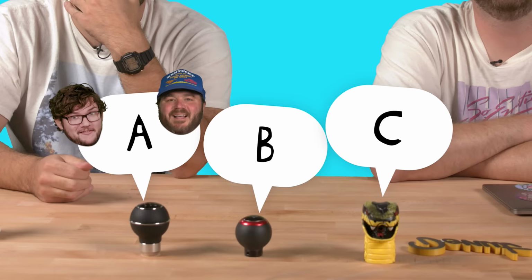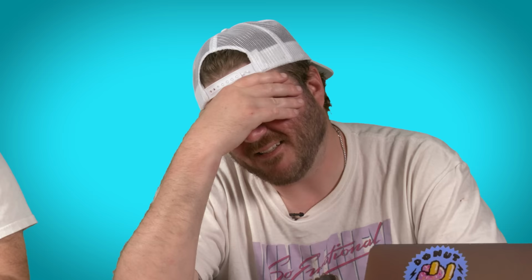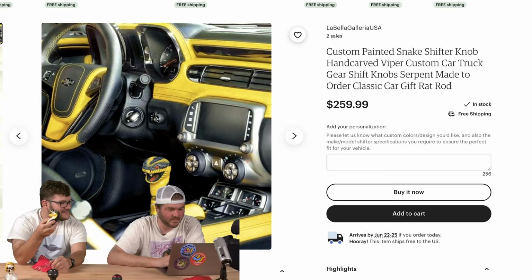The correct knob was C. No! What? We thought this was wood. So we are tied, neck and neck. Oh God. How much does this cost? $25. That's what I was gonna guess. You want 30 or 20? I'll take 30. I'll take 20.